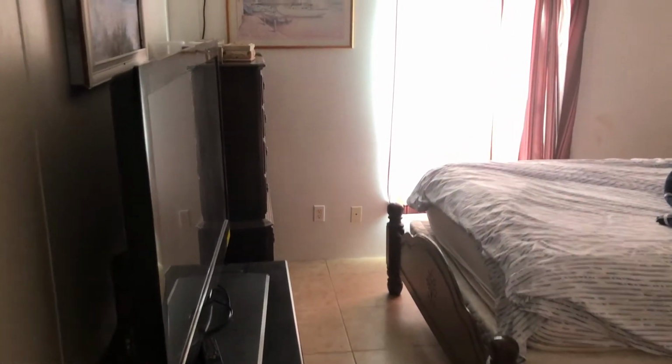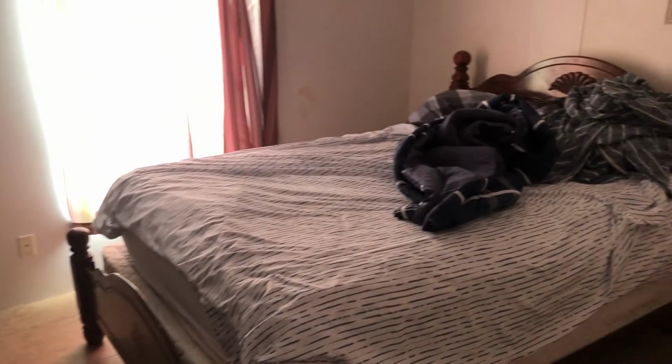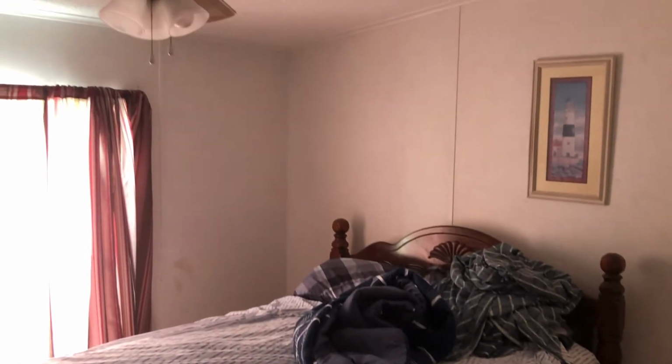And then this is one of the actual bedrooms here. You can see they left a TV and a bed and a dresser and some other things. So we still have a little bit of cleaning out to do over here.